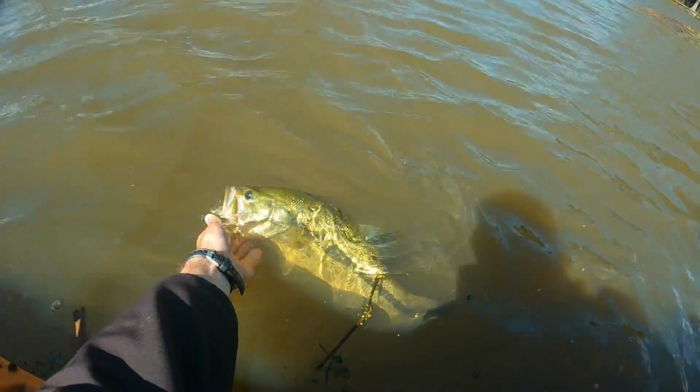All right, you ready to go? Get out of here. Oh, there we go. All right, guys, we are off the water now. The wind literally blew us off the lake today.